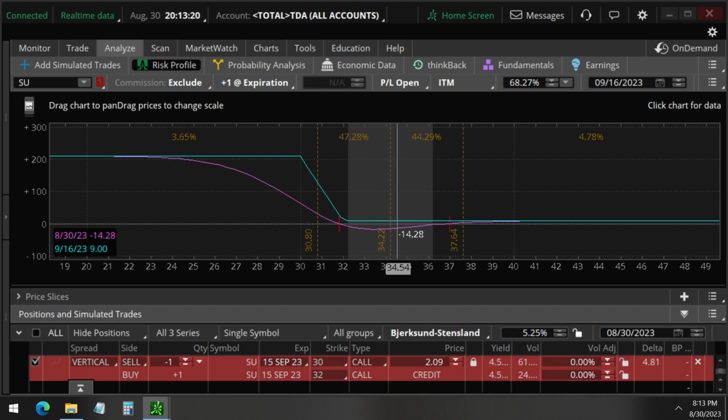So this call spread here has no loss at any time of this stock trading. In fact, if this stock drops even lower, you can see that it actually becomes even more profitable, more than $9. And so essentially, this is a no risk hedge on this trade, right? So there is no risk here, yet they could make $209 here for every one of their trades, right?